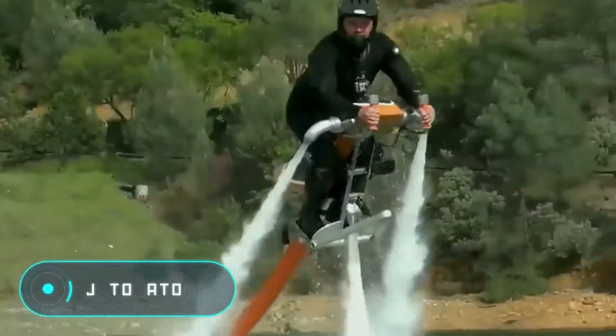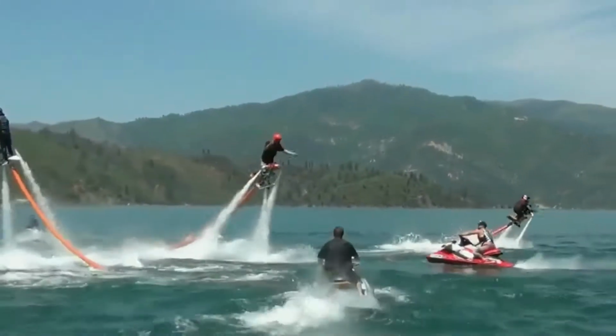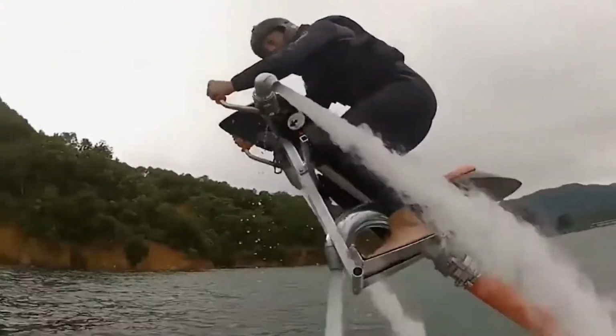Jetovator. This unique device for water sports is compatible with all kinds of jet skis, and it has a power of 130 horsepower. This device uses a 50-foot hose to connect to the hydrojet and lift the vehicle up in the air using a powerful water jet.